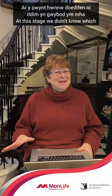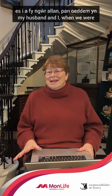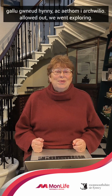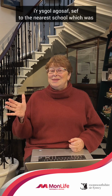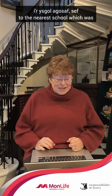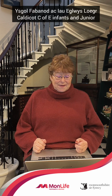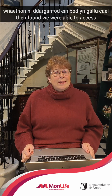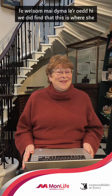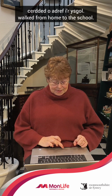At this stage we didn't know which school she was in, so in lockdown my husband and I, when we were allowed out, we went exploring and we found where she lived, and then we walked to the nearest school, which was Caldicot C&E Infants and Junior School in Church Road. And we then found, we were able to access the logbook of the school, and we did find that this was where she had worked, so she could have walked from home to the school.